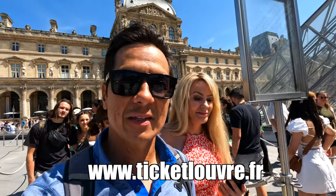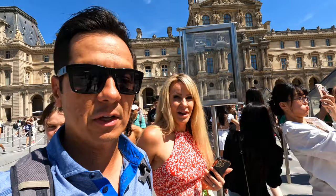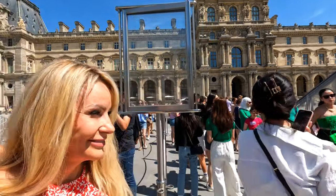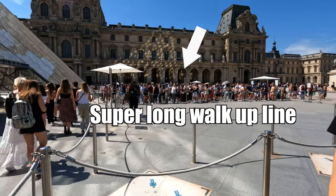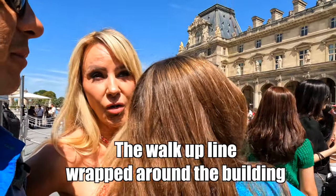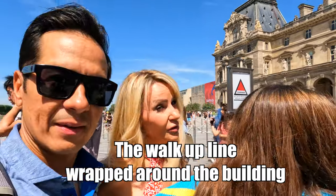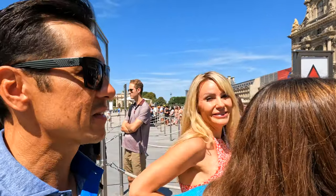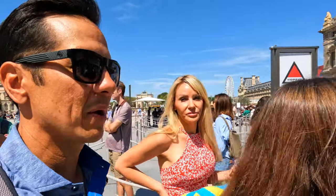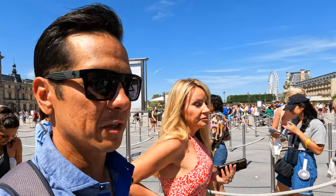We got here pretty easily, but we still have to wait in line, I think, to go through security. So you can see everybody here with prepaid tickets are in this line, and everybody without are in the opposite line. It wraps around the perimeter of the whole Louvre, which is so big. So you don't want that. And in this line, it was a pretty big line, but we're getting through it in about 10 minutes. Right. So it's a little intimidating, but it's moving quickly.